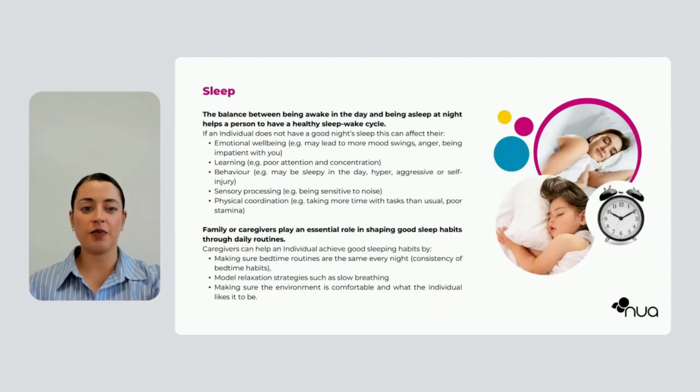The balance between being awake in the day and being asleep at night helps a person to have a healthy sleep-wake cycle. If an individual does not have a good night's sleep, this can affect their emotional well-being, for example, it may lead to more mood swings, anger, being impatient with you. It can affect their learning, for example, poor attention and concentration.